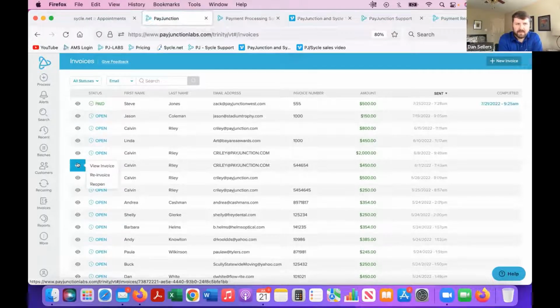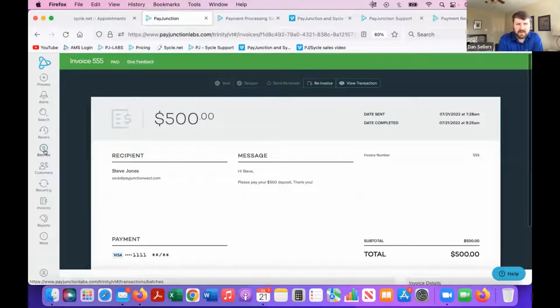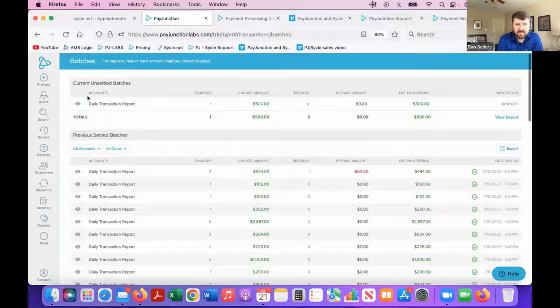If you were to get the payment via another method, let's say you emailed a payment request and they didn't pay it, they come into the office and make a payment in person, you can just void this and then you won't have to worry about it, right? But once it's paid, it's there, and then you'll see that in your batch. So those funds will go in your business bank account the following day.